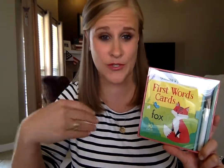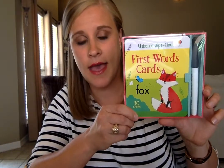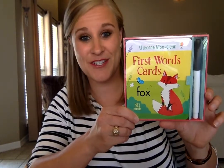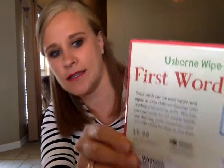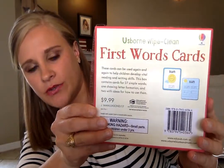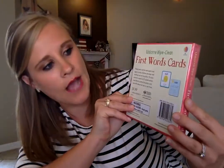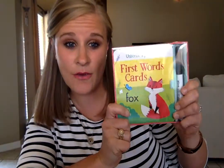I love any of our Wipe Clean books for early readers for learning their letters and sounds. Parents can work with them on so many things when they're using the Wipe Clean books. I also like these Wipe Clean first words cards. On each card, they're double-sided. It has some room for the child to copy the word, and you can go over how to sound that out with them. So I love these ones.